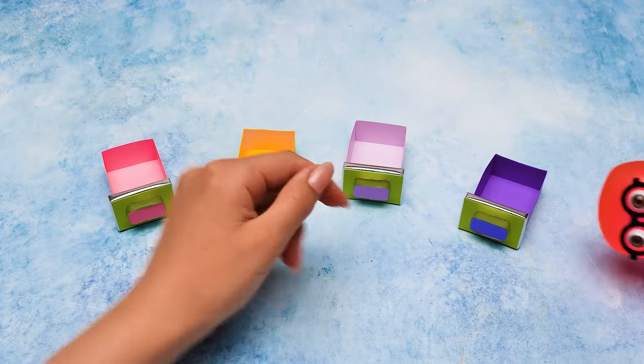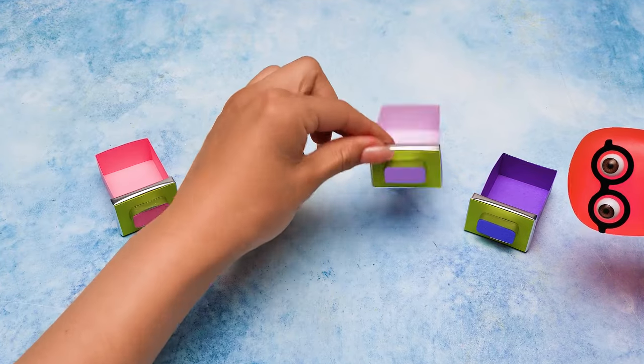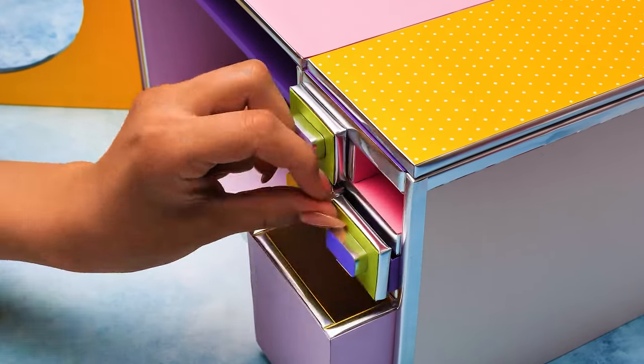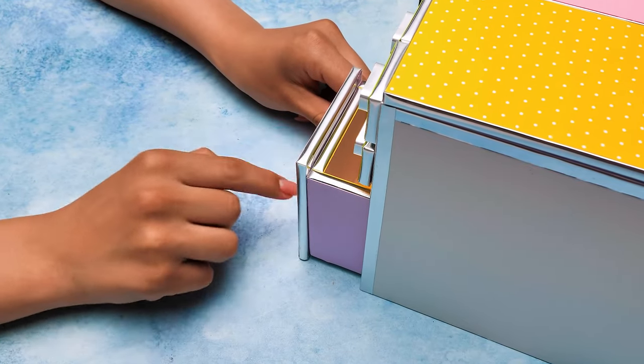Wow, Sammy, you did the rest! Yep, and note that the inside of the drawers match with their handles and color! You're right! Wow, Sue! Our craft really looks like a microwave oven now! Almost! We just need to come up with something for this space!